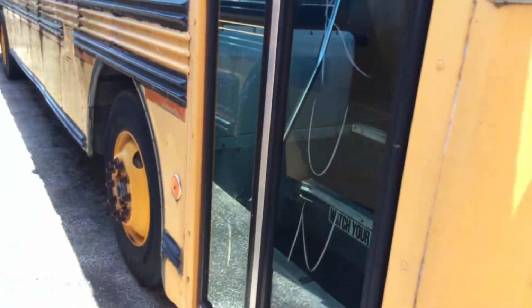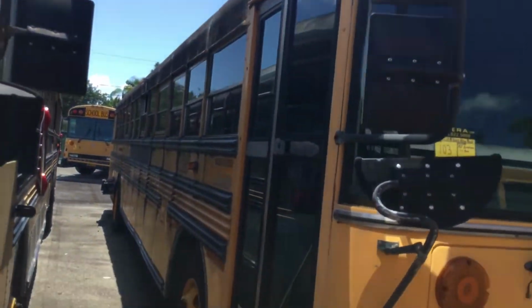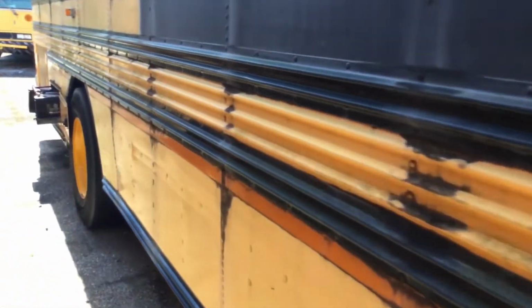The body has minor dents and scratches all along the body. Paint looks faded and moldy. Tires look worn, but they all hold air.